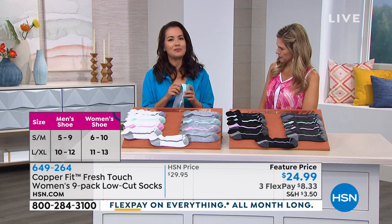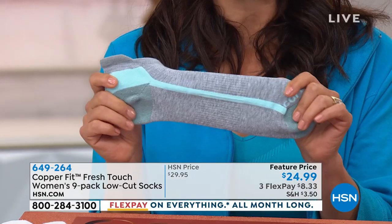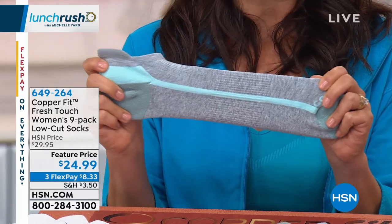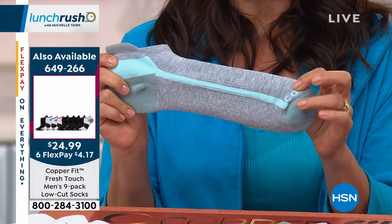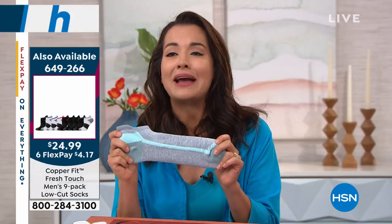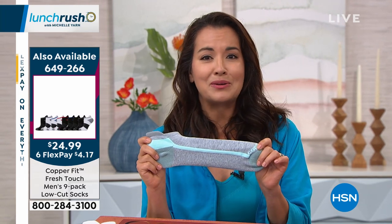And that's what Copperfit's all about. We copper infuse all of our fibers right down into the manufacturing process, deep down into our fibers. So the properties of copper ions is to fight bacteria. If you ever notice at home, when you pull your socks out of your drawer and they got yellow staining, they have holes everywhere, that's not from you wearing and tearing. That is from the bacteria eating away at your socks. Well, that won't happen here with Copperfit.